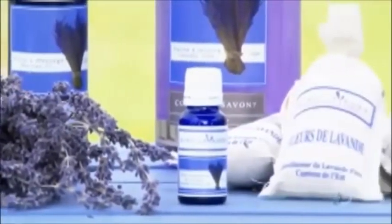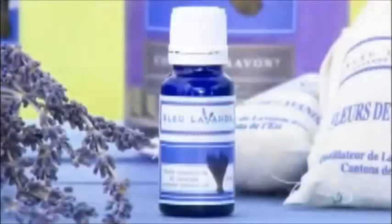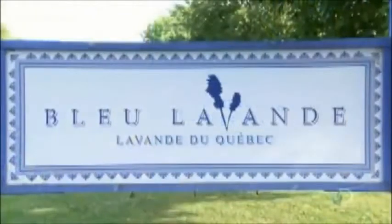Besides selling lavender oil and floral water as ingredients to manufacturers of health and beauty products, producers often design their own lines of lavender creations for pampering the body and soul.